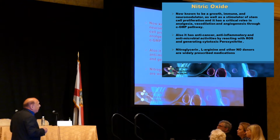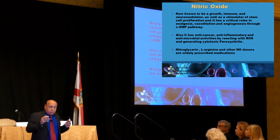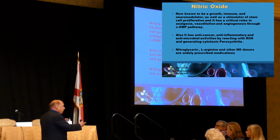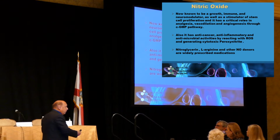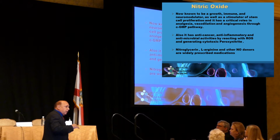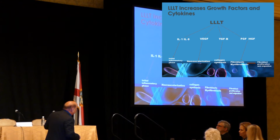Now, the interesting thing about nitric oxide, that is the basis of how hyperbaric oxygen works. That comes from the work of Dr. Tom at the University of Pennsylvania. Hyperbaric oxygen stimulates nitric oxide, which then stimulates more stem cells. So that's why when you have a diabetic who goes in a hyperbaric chamber, they get a foot wound healed. That's why it works. Remember what I said, the cells heal the patient, not the doctors.